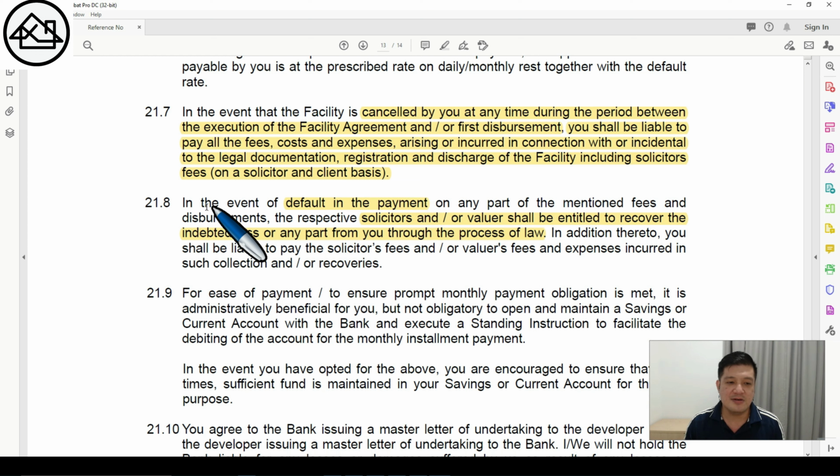The next one: in the event of default of payment, the solicitor and or valuer shall be entitled to recover the indebtedness or any part of it from you through the process of law. Example, today you say, okay, I want to cancel my loan, but I don't want to pay the lawyer. I didn't get a loan, so why should I pay the lawyer? But the lawyer already did the work, the loan agreement, everything is signed already. Now you say you want to cancel. So the lawyer or the valuer has the right to charge you. And if you don't pay, they'll go through the process of law, meaning they can actually sue you in court. And if you still don't pay up, then they have other means to recover, according to the law.